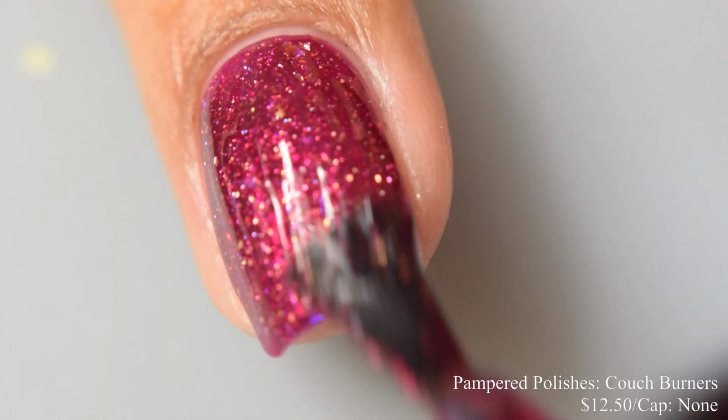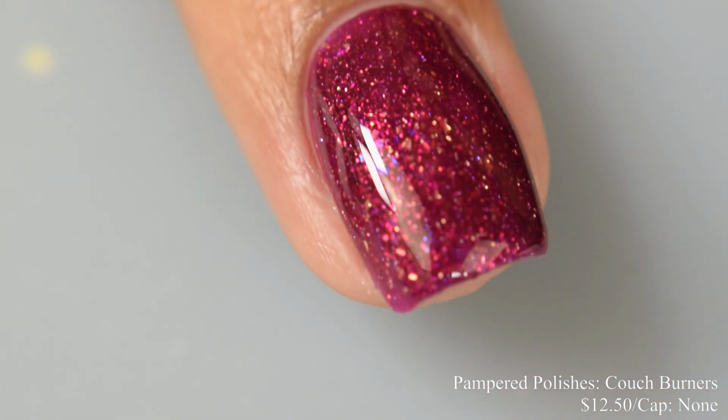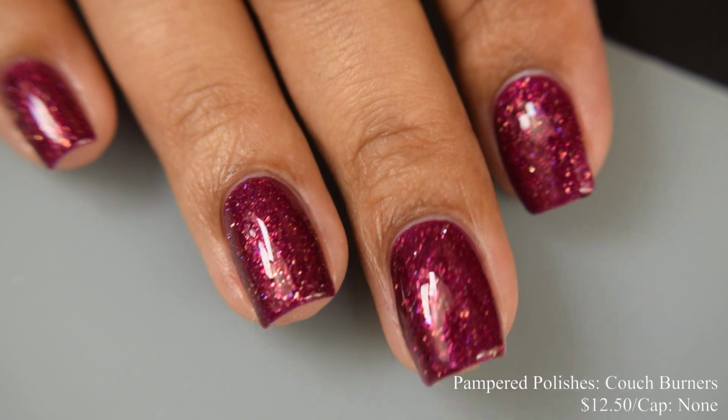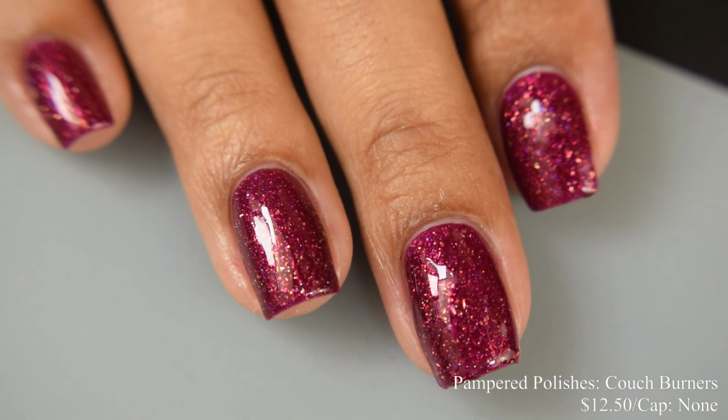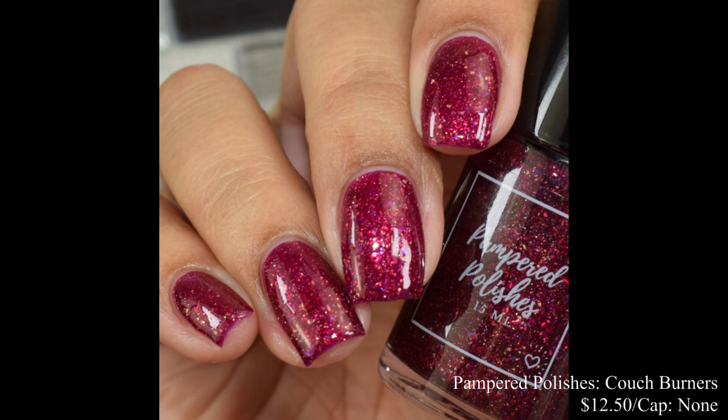And this is quite sparkly in person, so it's got this strong, scattered, sparkly effect, and it dries down semi-gloss. So honestly, I think any top coat will be perfectly fine with it. And you can see on the full hand shot just how nice and deep and flattering this berry color is.